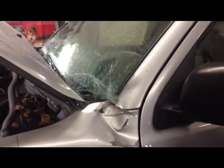Well, this is the newest project. Got to do some body work. Hammer this A-pillar out so we can get a new windshield in it.